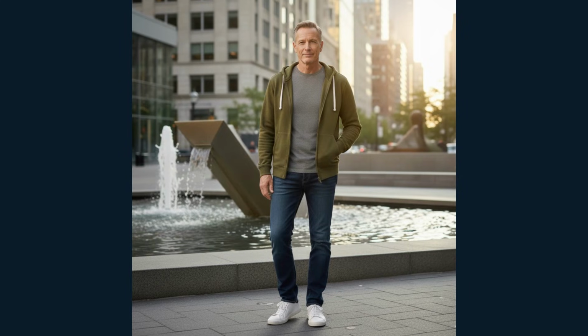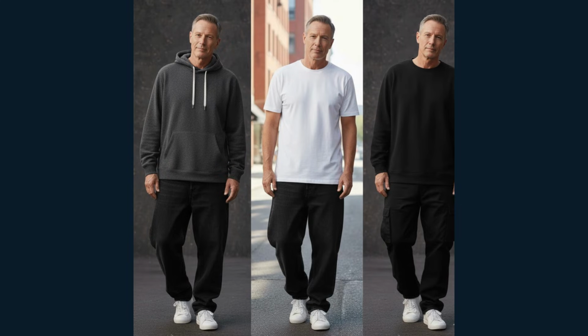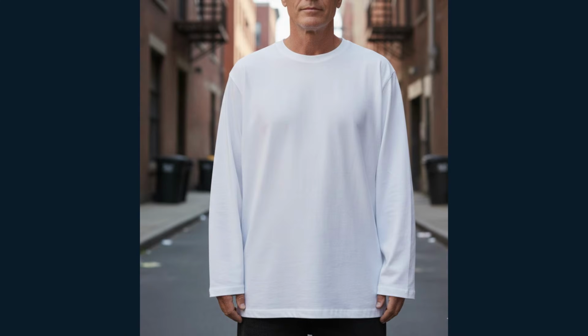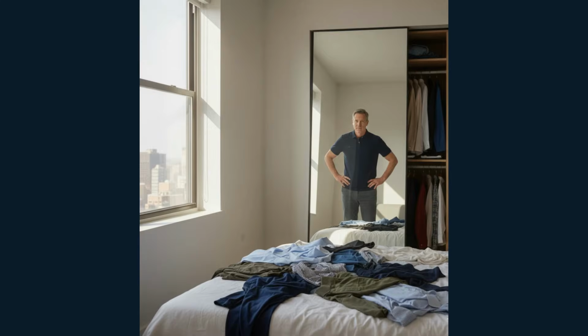Now think about this. There was a man who tried every wrong answer before finding the right ones. He bought bigger sizes. He hid in hoodies. He wore only black. He thought looking slimmer meant learning 100 different rules. Then he realized the truth.